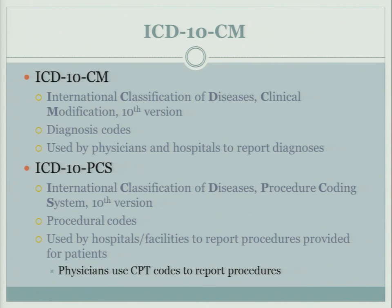So ICD-10, there are two parts to it. ICD-10 CM, which is the International Classification of Diseases Clinical Modification 10th version, is basically the set of diagnosis codes used by both physicians and hospitals to report diagnoses. The ICD-10 PCS is the procedure coding system, and its procedural codes are used by hospitals and facilities. Physicians do not use ICD-10 PCS codes.